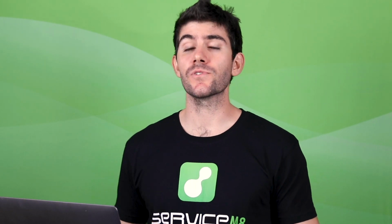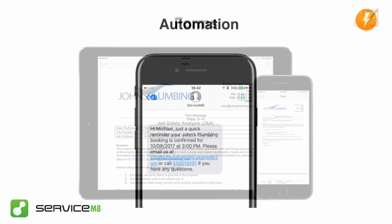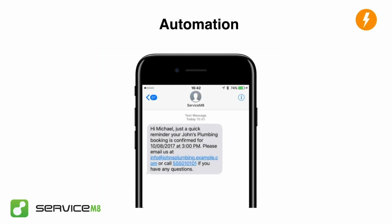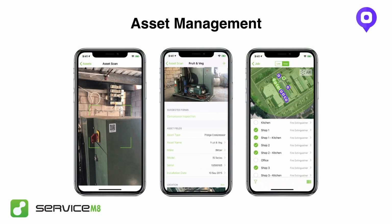We have add-ons which suit certain types of industries or help with particular workflows or problems, such as the Forms add-on for electronically completing any kind of paperwork or report in the field, the Automation add-on for automatically notifying clients about booking times or following up a quote or an unpaid invoice, the Recurring Jobs and Reminders add-on to manage the scheduling of repeat bookings, and the Asset Management add-on, which helps you catalog the details and location of any kind of equipment, appliances, or other assets that you install, service, or inspect, and then track their service history.